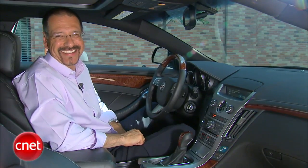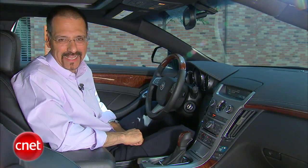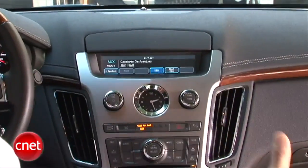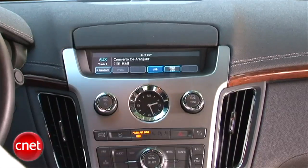Now, the first thing you're going to want to buy after you take delivery of your new CTS is a pair of good polarized sunglasses. This car has got a lot of chrome all around these edges here and here and here and here, and you know, in the Cadillac lexicon, chrome still says high tone.